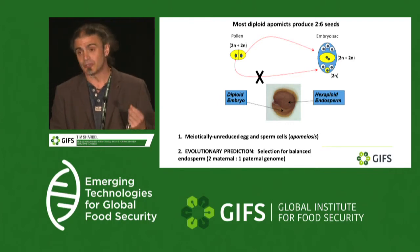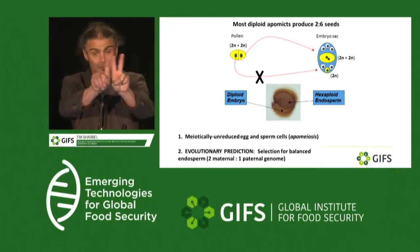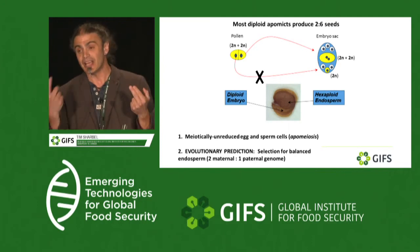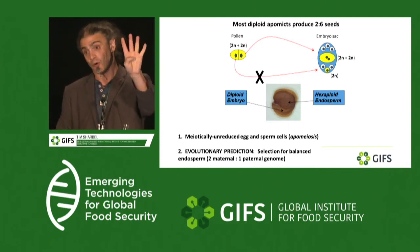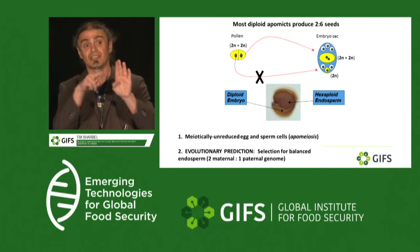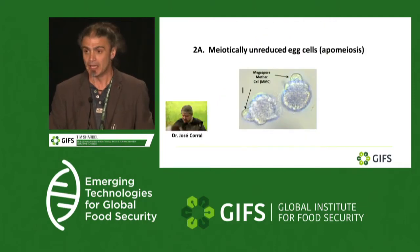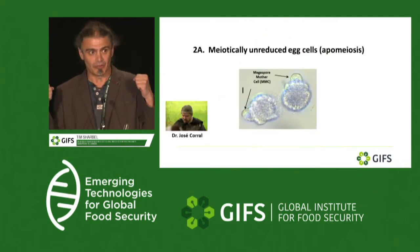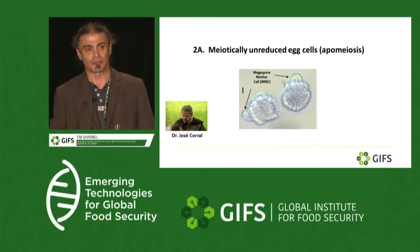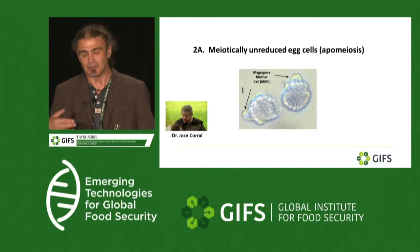Now, you recall when we talk about sexual endosperm, we have 2 maternal genomes and 1 paternal genome to make them triploid. In an apomictic plant that has a hexaploid endosperm, we have 4 maternal genomes and 2 paternal genomes. So we don't disrupt the ratio. So we think this is one of the reasons why there's a maintenance of the fertilization of the central cell. So the hypothesis is meiotically unreduced egg cells and meiotically reduced pollen cells. This is the first step in what we think is the pathway to apomictic seed development.